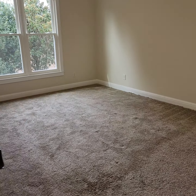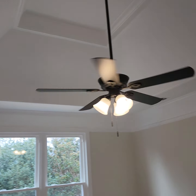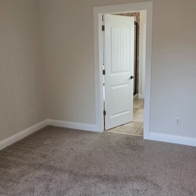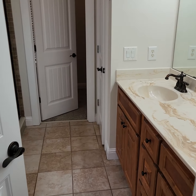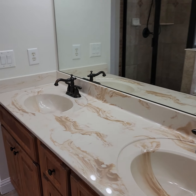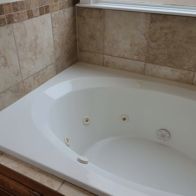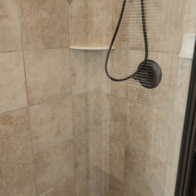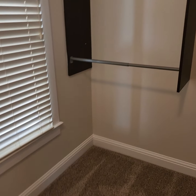Master on the main. This is the master. Vaulted ceilings. Nice size room, 16 by 20, give or take. Check out the master bath. Shower, separate tub, and walk-in closet with some built-ins.